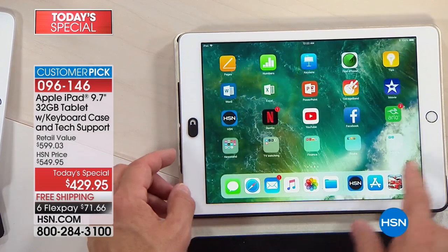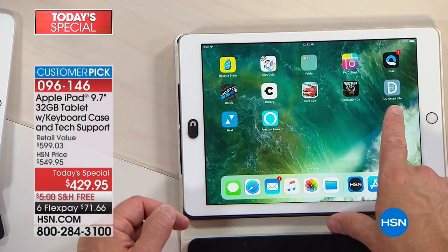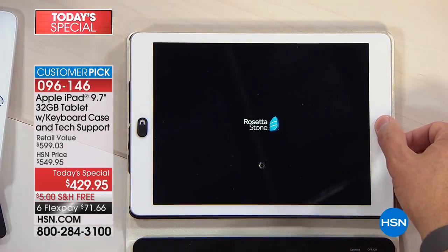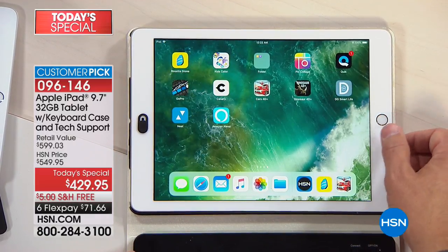Because yes, you saw how I got onto the Canary, because it's my smart home. Able to control my switches with the smart light switches, which is great. Control my GoPro. Learn a language with Rosetta Stone. I mean, it's not just about entertainment. It's about really being connected everywhere we go. But with a tablet that can keep up with the demand.